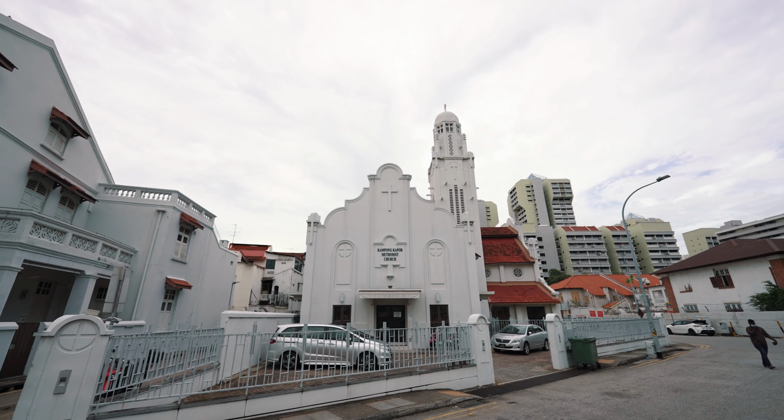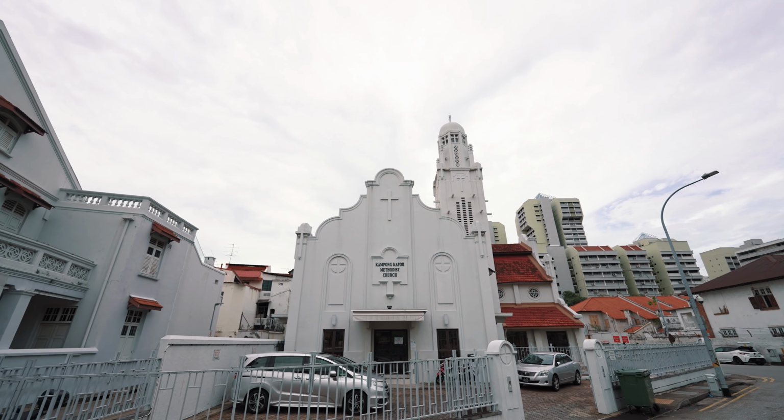As we were walking around Little India, we stumbled upon this church right here. It's called Kampong Kapor Church, and it was actually one of the first Peranakan churches and the 4th Methodist church that was established in Singapore in 1894. That is so long ago.